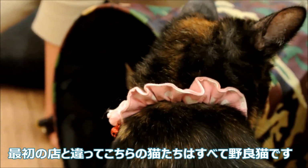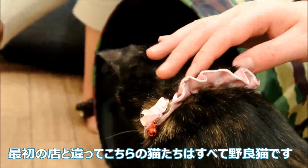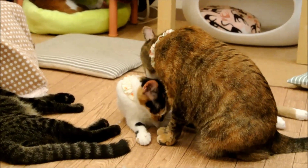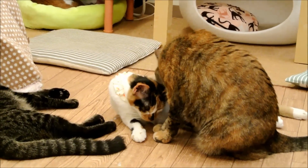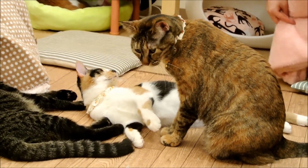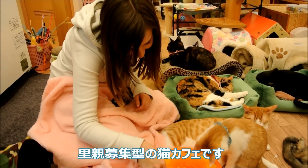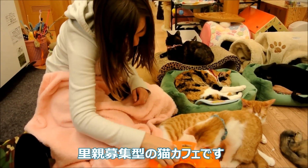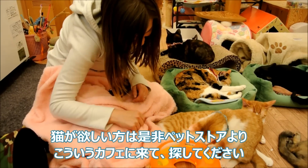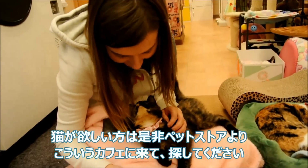You might notice that these kitties aren't purebreds. There might be the odd purebred or two. But these cats are mostly mixed, and that's because they're strays. All the kitties in this store were rescued off the street and nursed back to health and brought here. And what's even cooler about this place is all these cats are up for adoption. So if you live in Japan and you're looking for a cat, I encourage you to come to a place like this and adopt one, as opposed to getting one from a pet store.